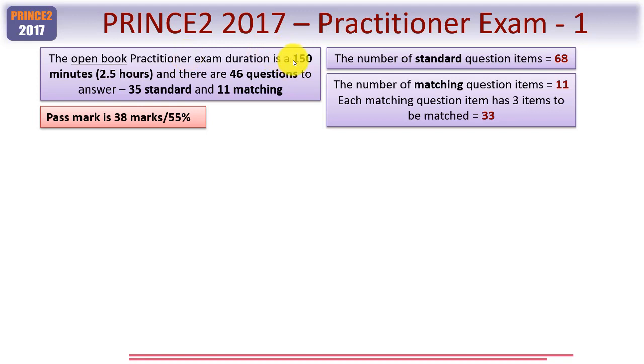It lasts 150 minutes, which is 2.5 hours, and there are 46 questions to answer. 35 of them are what is known as standard questions, and 11 are matching type. I'll explain in a moment. Just before I do, the pass mark is 38 marks, yet again 55%.